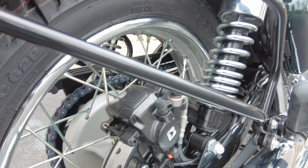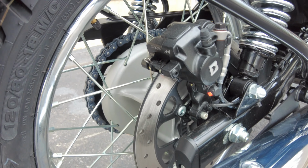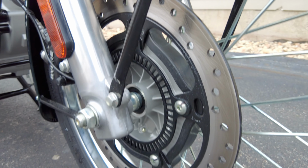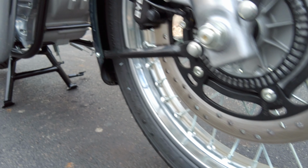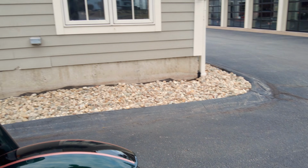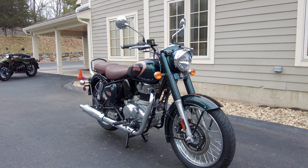Let's talk about the brakes. So at the back here we have a single piston caliper and a 270 millimeter disc. And in the front we have a 300 millimeter disc with a 2-piston caliper. So really effective brakes on this machine, very high quality.